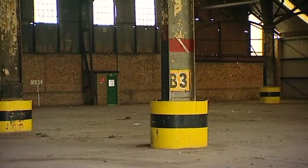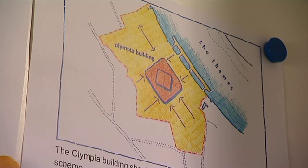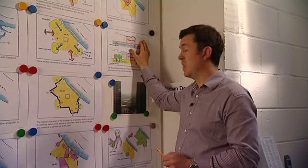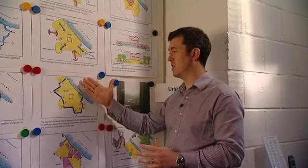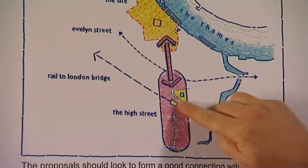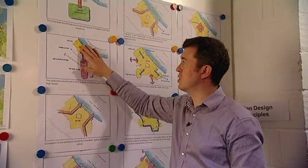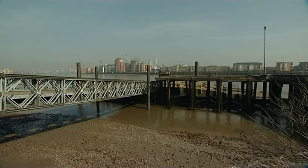One element of the history that deserves particular mention is obviously the Olympia building, the listed building that sits on the site. It needs to be a focus for the new master plan, and it should be able to be seen from the river, but also from Sayes Court Park as well. And it picks up on the duality of the site, very much the blue side and the green side as well. We're looking to create a very strong connection between the High Street, both parts, south and north of the railway station, with the site as well. So the idea of making that strong linear connection with the Convoys Wharf site and the water's edge.